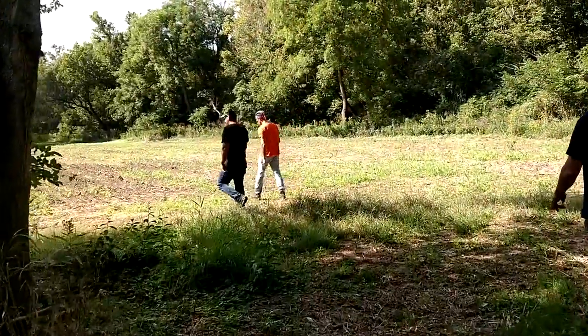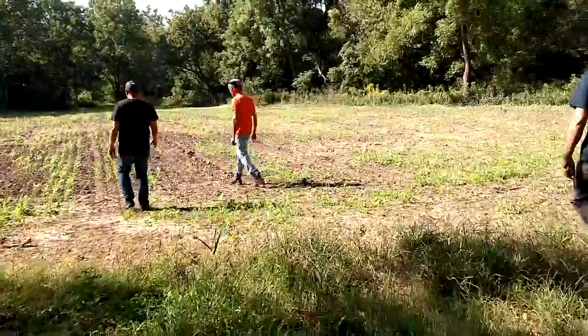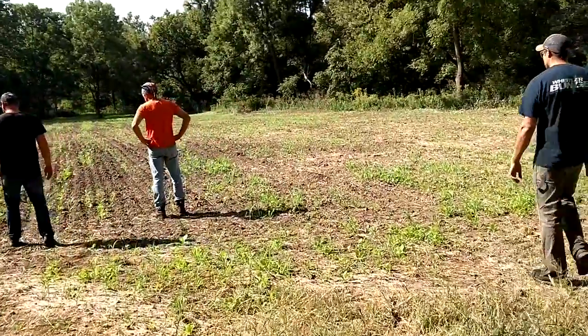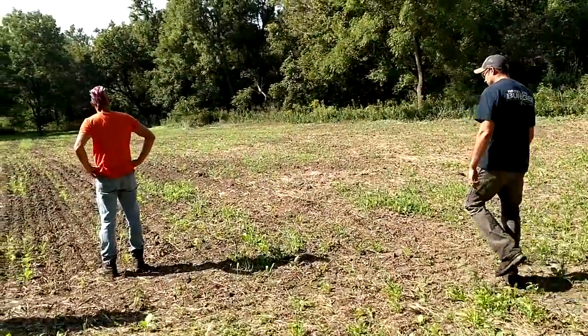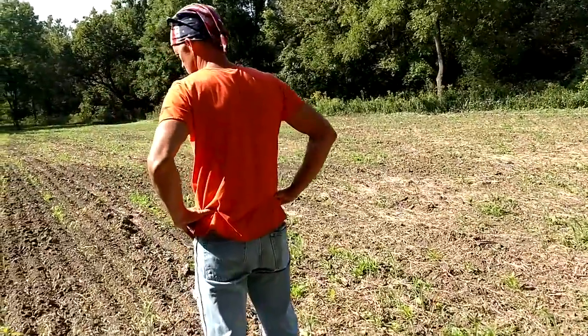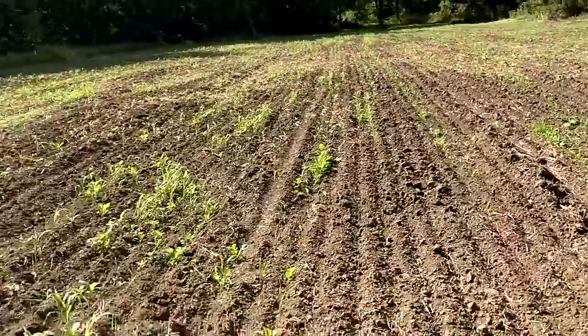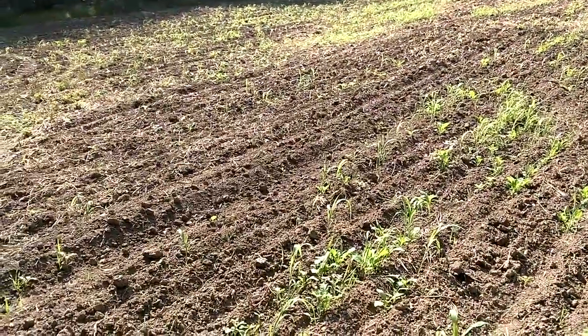Part of the property looks like they just turned it over and planted something. Small one. Might be a mix, because up there where there was clover, it looked like it had some brassicas and some winter wheat in it or something. We could only hope, because that'll keep us year round.